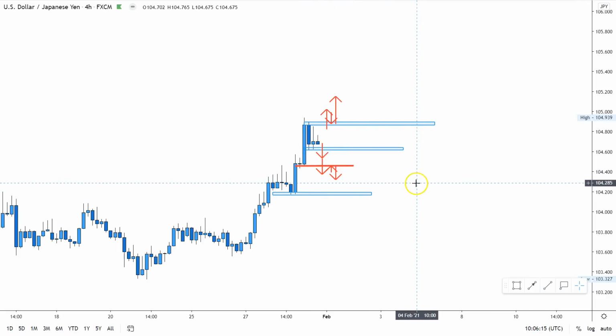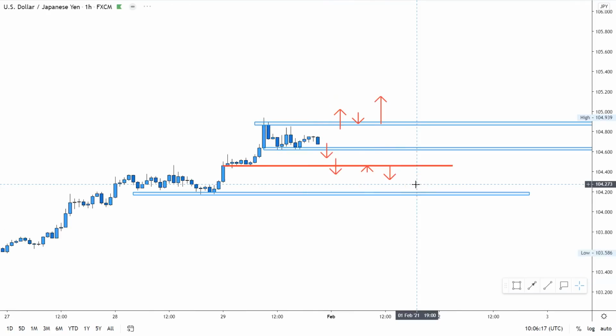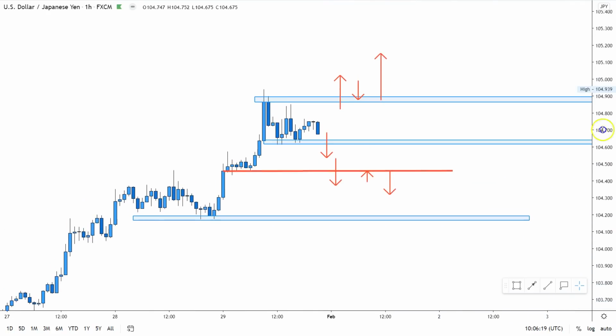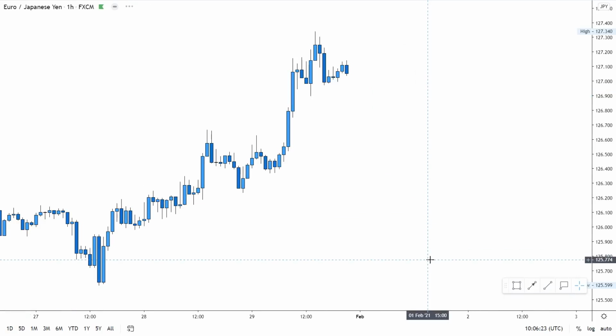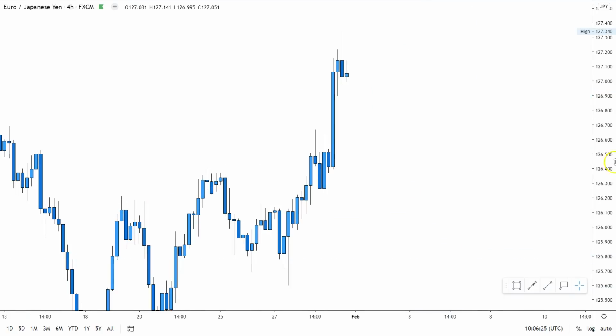It's really entirely up to you, but I've just given you a thought process to work with, and then it's down to you to use your strategy to think about how you plan to get into these markets. Next pair that we'll take a look at is EURJPY.